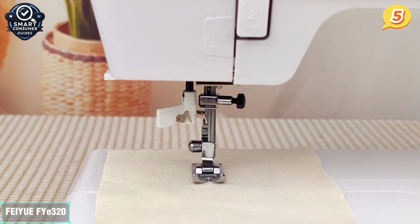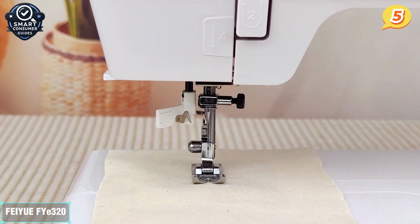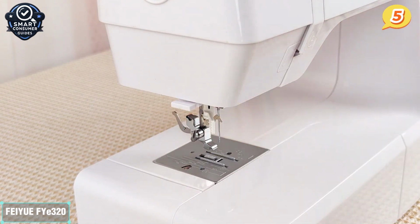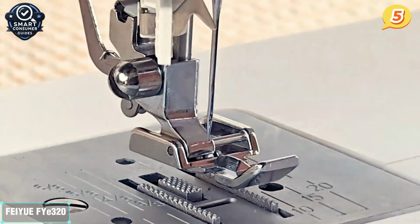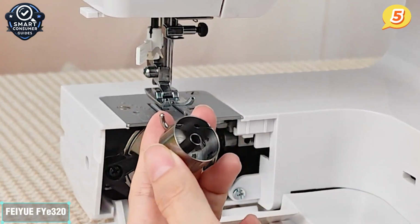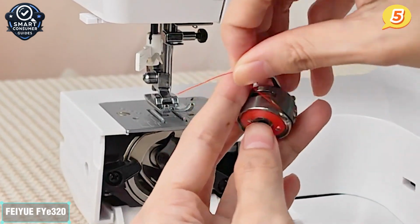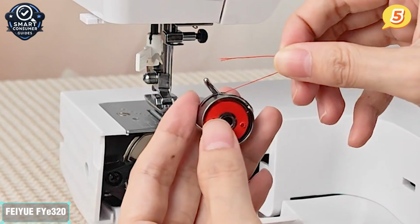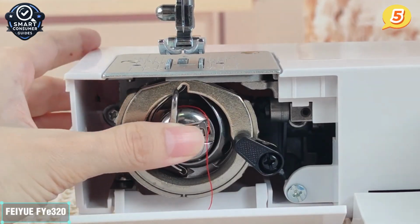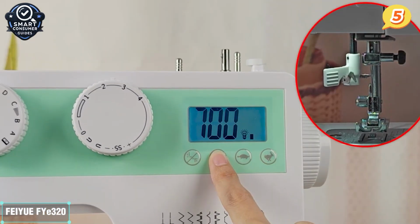The FYe320 is lightweight, which makes it portable and easy to store, perfect for smaller apartments, sewing classes, or crafting on the go. Even with its compact build, it has enough power to handle light denim or canvas when used with the proper needle. The adjustable presser foot pressure adds to its versatility, adapting to different fabric thicknesses. You also get a few essential accessories right in the box: extra bobbins, multiple presser feet, and a seam ripper, everything you need to start sewing immediately.